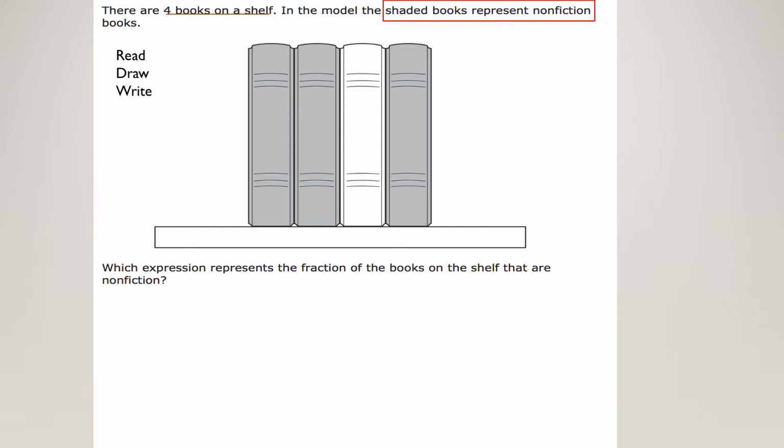All right, so I'm first going to see how many total I have. That's going to be my denominator, or the bottom number. So how many total pieces do I have? I can see that I have 1, 2, 3, 4 total books. So that's going to be my denominator. And my numerator is going to be the number that I'm actually counting, or the number of that one piece.